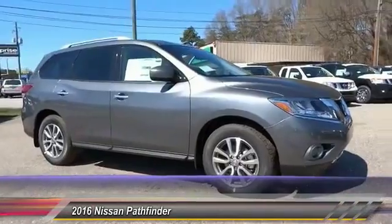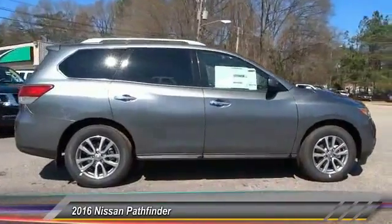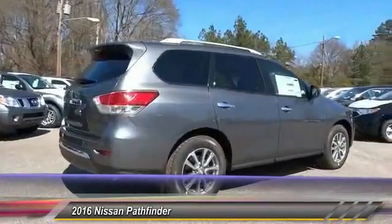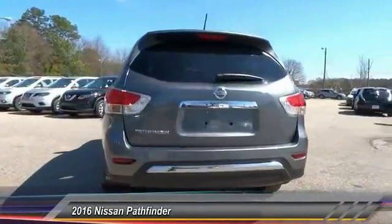2016 Pathfinder. The Pathfinder has a premium interior with 3 rows of seating for up to 7 passengers, as well as versatile seating and cargo configurations. This SUV appeals to both truck lovers and car lovers and is priced below $35,000. This vehicle has less than 100 miles.